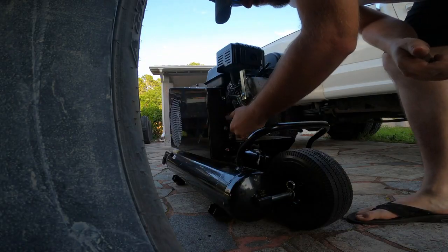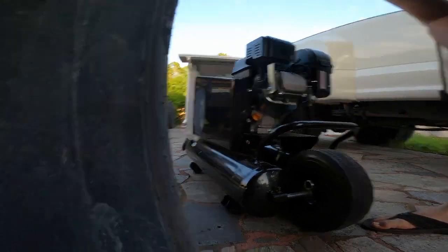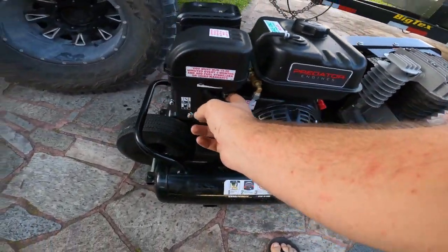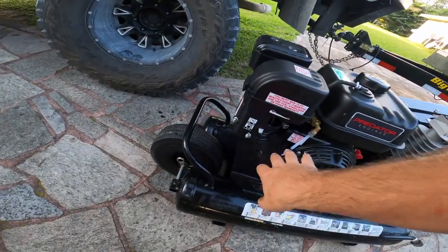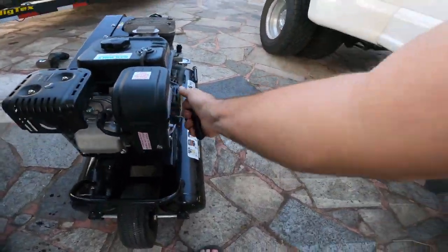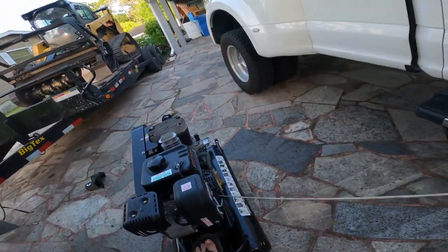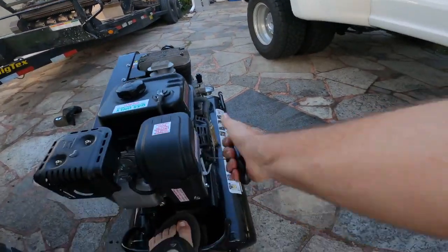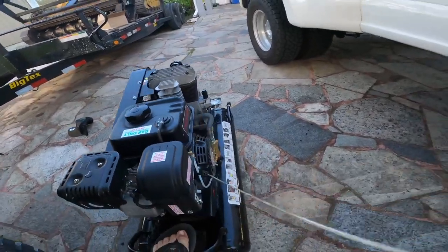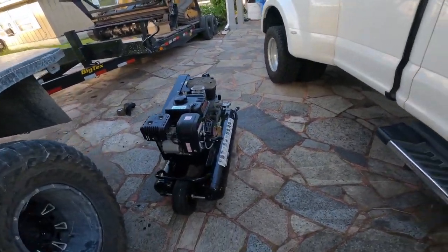All right. It won't start if it's low. It also won't start if it's broken, so I guess we're about to find out. On choke. Oh, she got some compression. Oh, all right. I think she might be still low on oil.